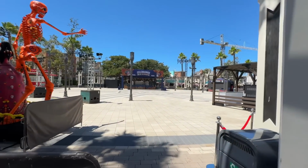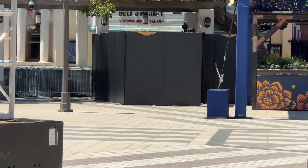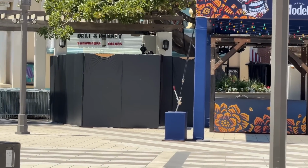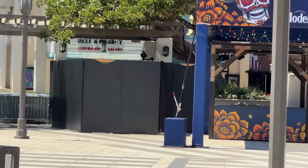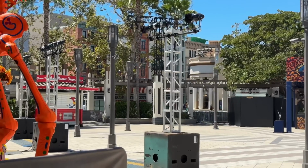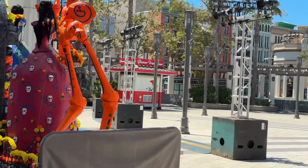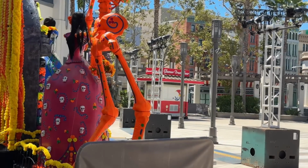Here's also another angle onto Plaza de los Muertos. This is actually pretty new. I don't know what's going on this left-hand side of the bar. Usually they have like a carnival game or two on this side, but they have this weird box, and I wonder what that's going to be used for. Maybe just storage if they're serving alcohol and food. They also brought in some lighting trusses directly in front of these photo ops now, I'm assuming. And I'm curious to see if they're gonna bring La Llorona, or I think her name was La Catrina.